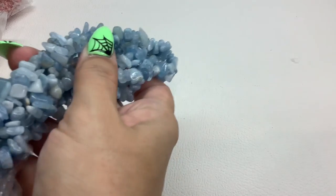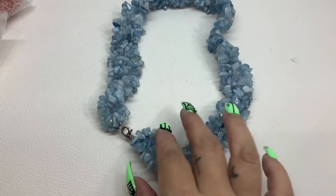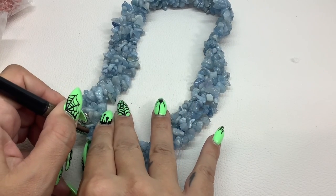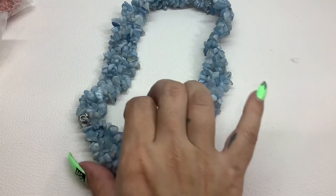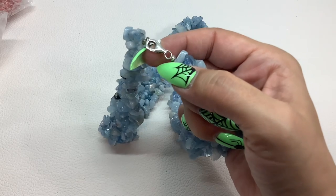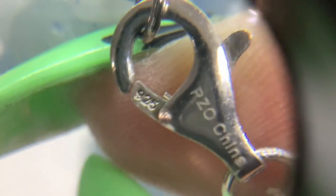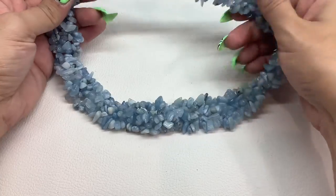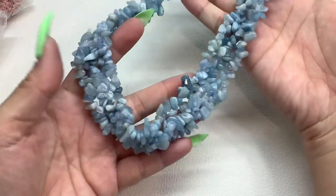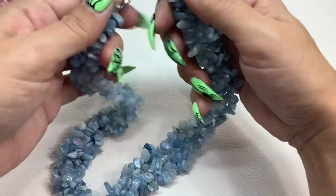Ooh-wee, look at this. Look at what I found. What are you? You are quartz, with a 925 clasp. This must feel freaking awesome on your neck, because this is going to be so nice and cold. If you wear that in the summer, oh yeah.